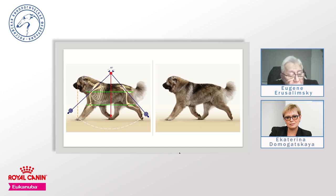So, dear participants, every time when telling about our native breeds, I use the same approach. And I believe you now agree with me, and that I convinced you this approach is universal and you can use it in any breeds, and it will increase the objectivity of your assessment. Okay.